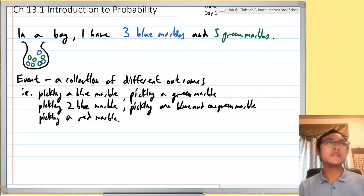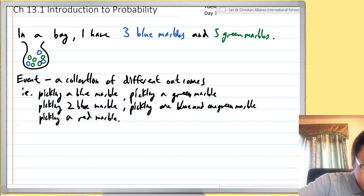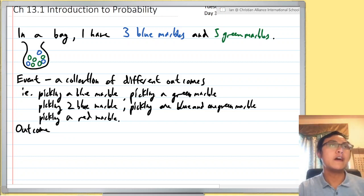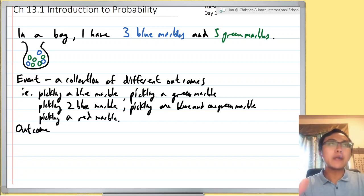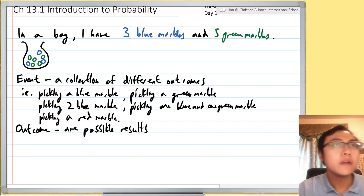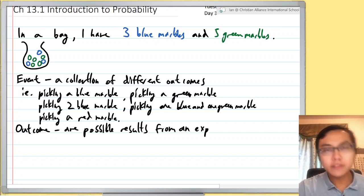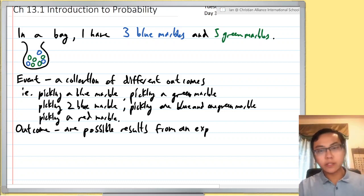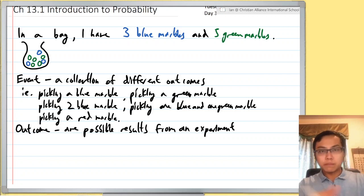Now that we know what an event is, I want us to understand the meaning of outcomes. An outcome is a specific possible result. So when you perform an action, an experiment, there are possible results. Possible outcomes are possible results from an experiment. So let's just say me picking marbles from a bag is called an experiment. And so the event is a collection of all the different outcomes, such as me listing out all those different events.